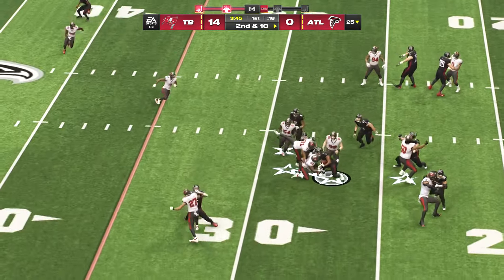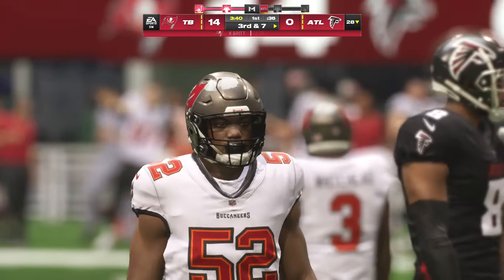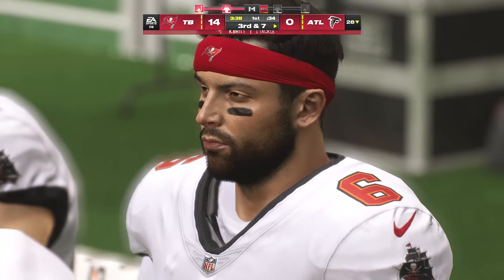First carry of the game now for the Texas superstar, Bijan Robinson. And he'll be upended at the 28-yard line. Just a 3-yard gain there.